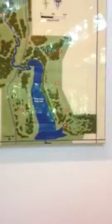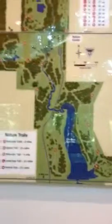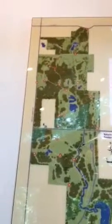This is the whole park. This is our one beach that we have here. It's like Stony Creek. This is all of it. This whole thing. And this is like 2 counties.